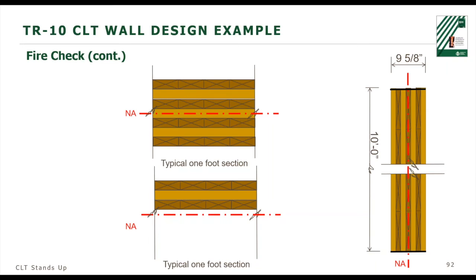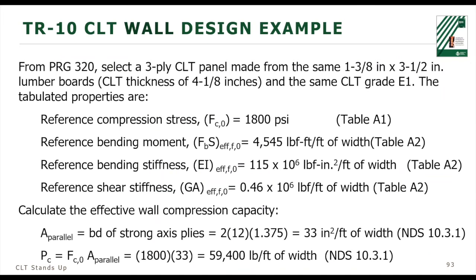So now what we have is a 3-ply wall where the neutral axis of that wall has shifted. The neutral axis has moved, but the load has not, so we need to account for eccentric loading. First, we're going to check the capacity of that remaining section. Again, we're going to assume that we've got a 3-ply panel, or something that has similar properties to a 3-ply panel, that is remaining.